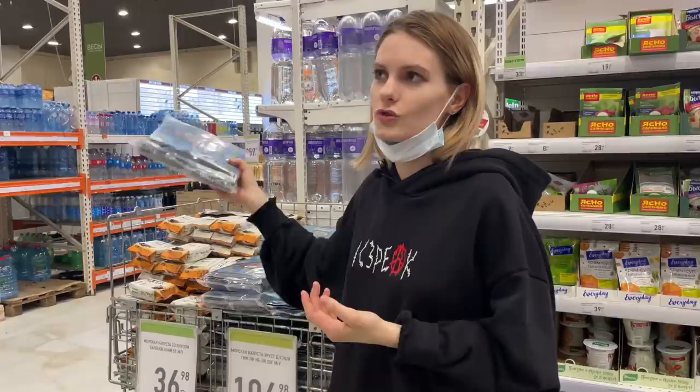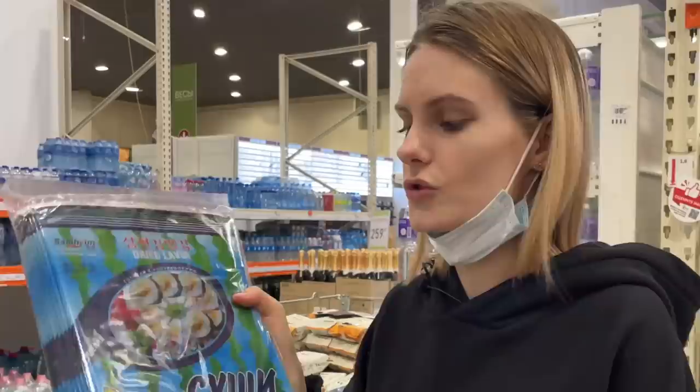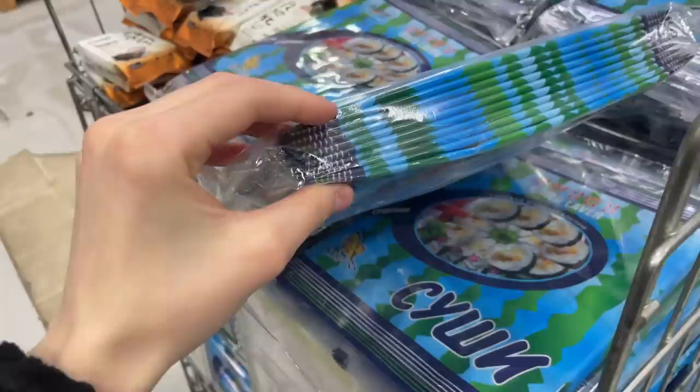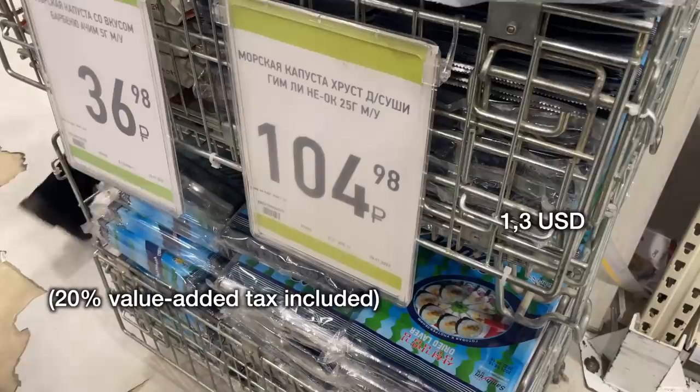And the first exhibit of our Far Eastern product exhibition is this, I call it dried seaweed. Yeah, dried laver. Here it says sushi, so it's for making sushi, and it is really popular. You can just take it and eat it as a snack or to make sushi with it. I really love the thing, and it is exported from Korea and through Vladivostok. So here are several thin packages, and one such package would cost you 105 rubles, which is 1.3 USD.